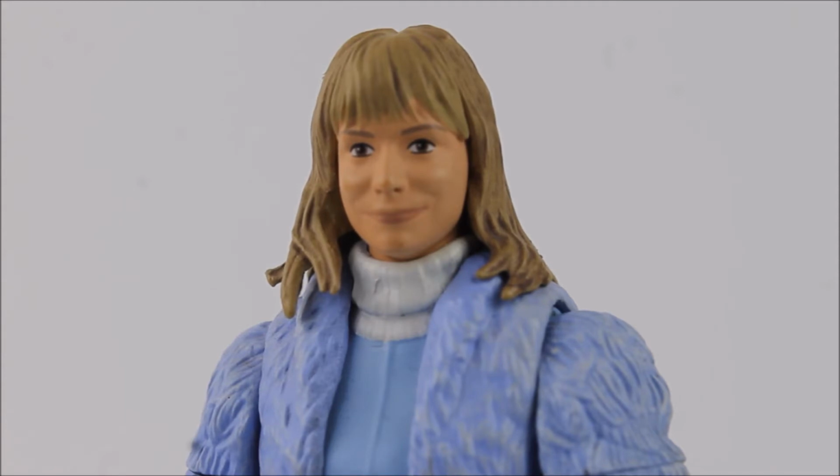I think the paint application on the eyes specifically is incredibly sharp and something very unusual which you don't normally get to see within the classic series line. There seems to be a lot of detail within the actual eyes other than just being a white splodge with an iris added over the top. There seems to be a lot of additional detail added over the top of this.